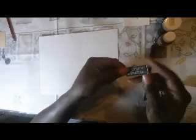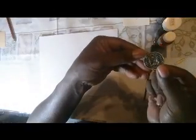And you can put these on a keychain, but they're different. It's smooth on one side, but you can carry these as luck charms. What I did do, because these are so small, you see how small these are, I made a pair of earrings out of these.